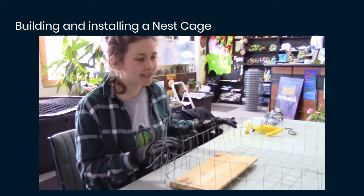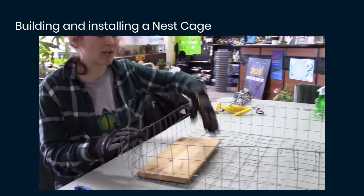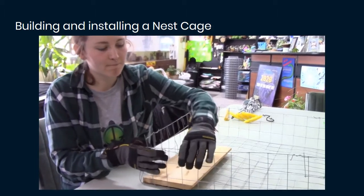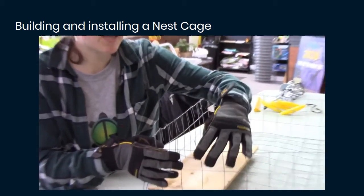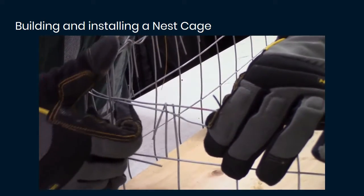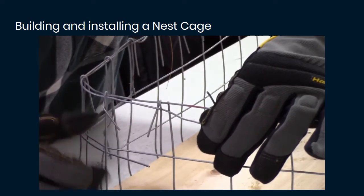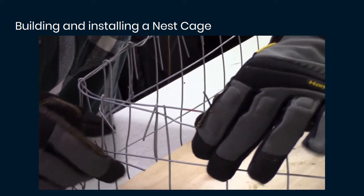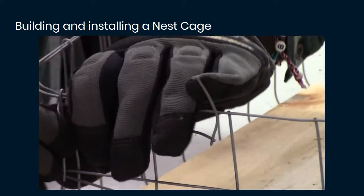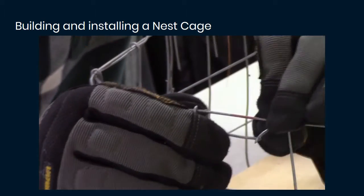We're on our last corner in here now. You can see it's taking shape. I've still got my wood piece in here. So I'm just going to do just as I've been doing. Bend that last piece, curl over all this extra wire, and use it as a securing method. It's taken me really no time at all, super easy to do. And all you need is 2-inch chicken wire and some wire feathers.